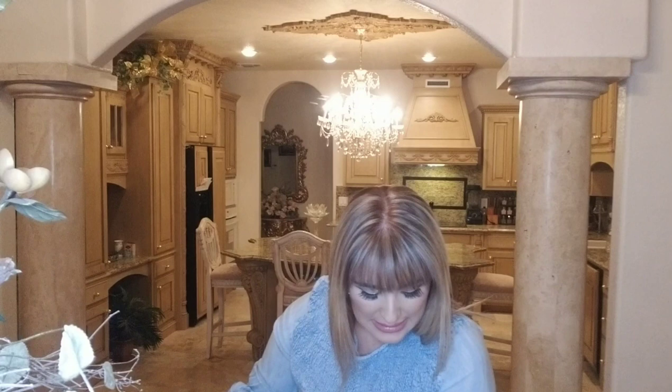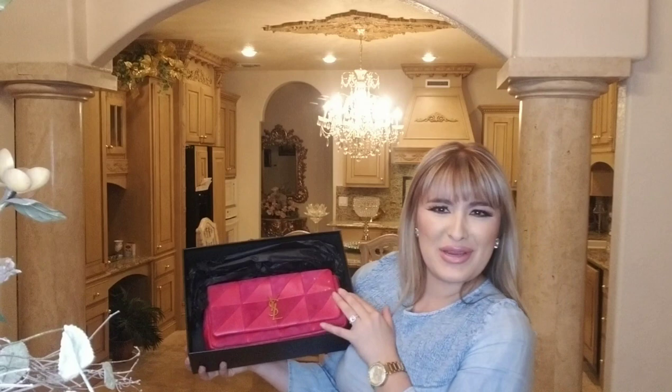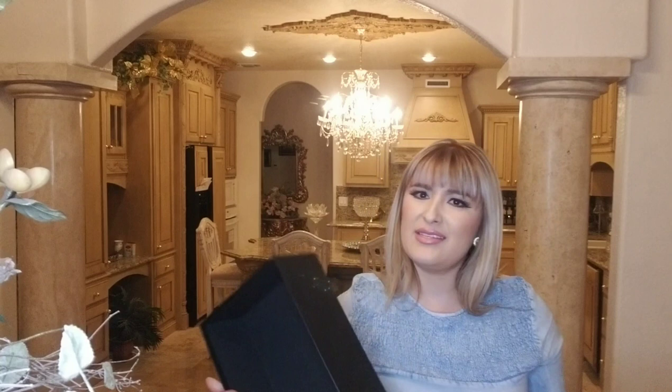It's beautiful. But why isn't it in a dust bag? I'm still trying to figure that out. So I literally just took off the lid and it's kind of just shoved in here. That's not cool. I've gotten dust bags with cheaper bags and that's weird. Okay, so there's nothing in there, no dust bag or anything. And then just this wrapper on top of this.